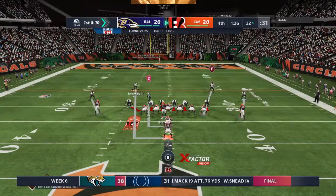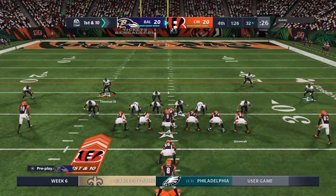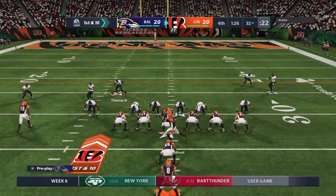They set it on a T-form. They're already in field goal range here late in the 4th now. Yeah, warm up the kicker and just make sure they take care of the ball now. They've got a chance to put this thing away.